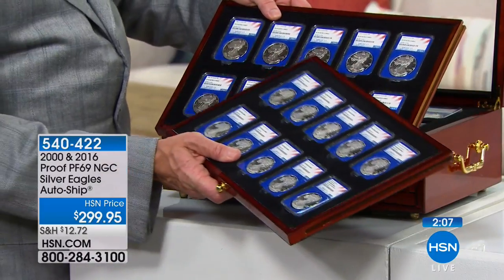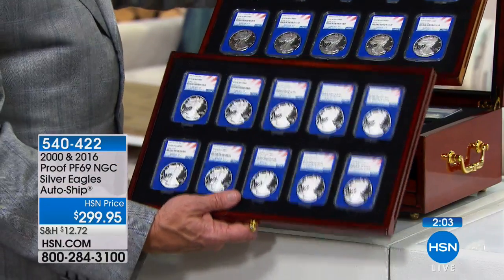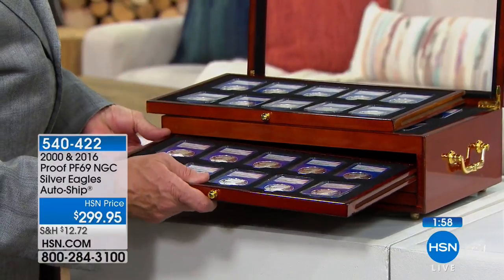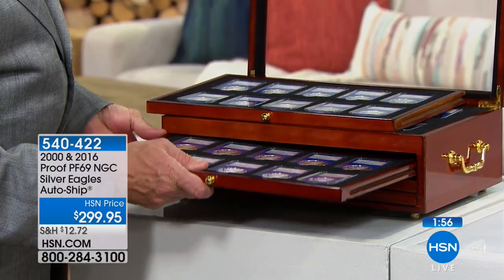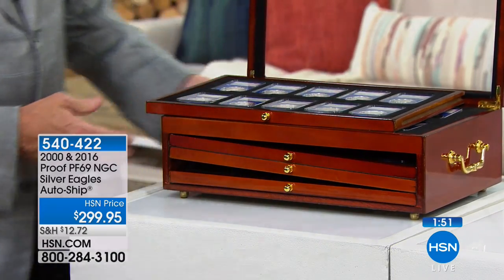Try to get 86, 87, 88, 89, 90, you know what I'm saying? And then have them certified NGC in our exclusive American Collector's label. So because of that, my way to hedge this is for me to go ahead and own all of the coins right here, now. So that's how we do it.